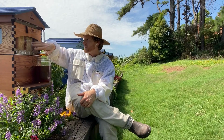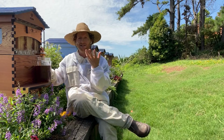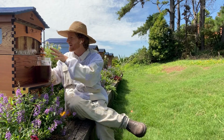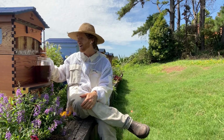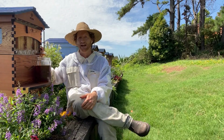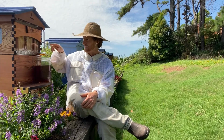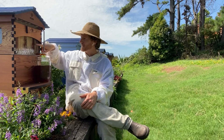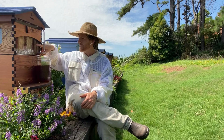So here I can look into the hive, and because I'm experienced at this, I can get a really good idea of what's going on in terms of, is there a flow on? Are they likely to have eaten a bunch of the honey out of some of the cells? And you do that by looking at this end frame periodically and checking for when they're actually uncapping and taking some of the honey away.